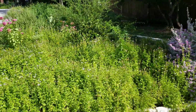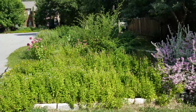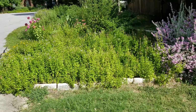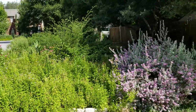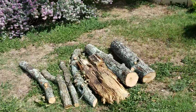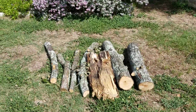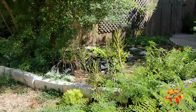This whole thing you're looking at right here was, oops, zoom in. This whole thing was all grass. And now it's almost completely xeriscaped. This wood here came from a 50-foot walnut tree that snapped. The top snapped off, and I just haven't moved it yet.